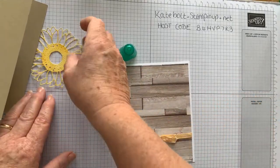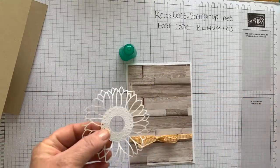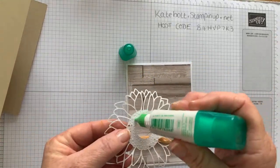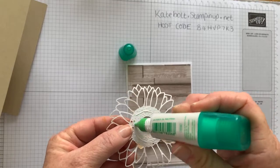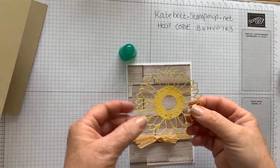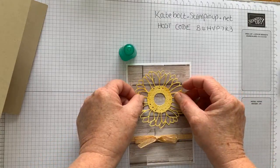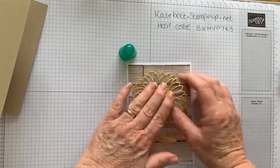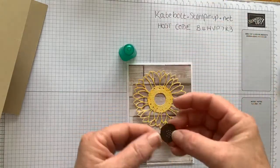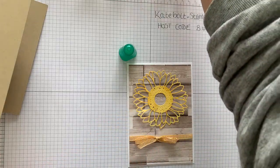Okay, so I'm going to glue my sunflower on, and I'm just going to put glue on this middle section because it makes it so much easier than trying to put on all the very delicate parts. I pop it in the middle, like so. And then I've got this piece that I've cut out of early espresso, and that's going to go on a foam pad.